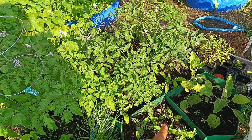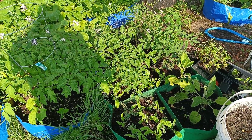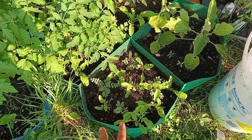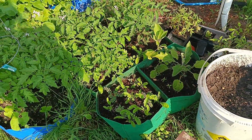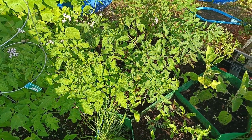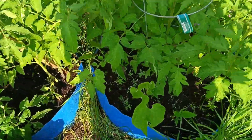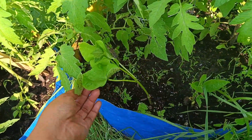This is a fabric grow bag, which I bought from Temu for like $10. It has six pockets, and I think each one is like 7 gallons. It can contain 7 gallons of soil. And then this one is a circular garden bed made from a tarpaulin-like material.